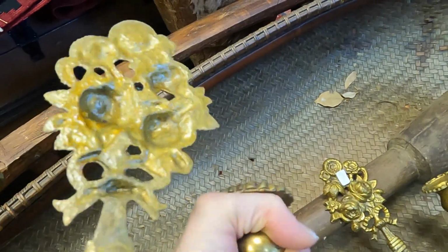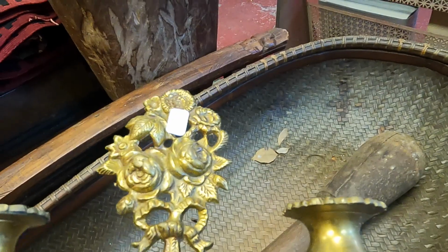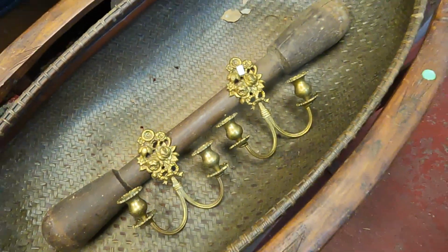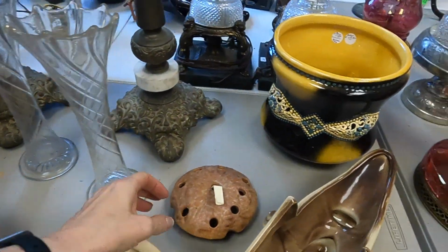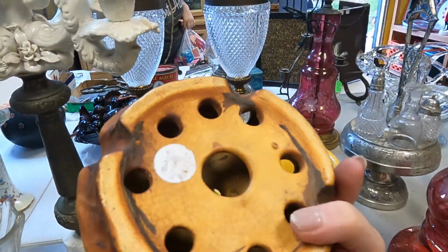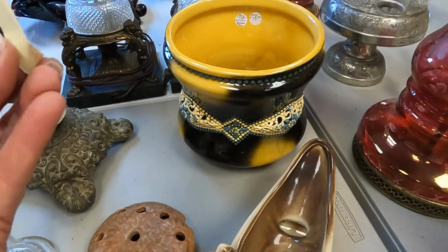So, yeah. I guess some candlesticks here. Very pretty. $30? I'm not sure about that, but I do like them. Okay, so we have some stuff over here that I haven't even looked at yet. Is this some kind of ceramic flower frog? It looks that way. Is it something I should know about? I'm not sure.